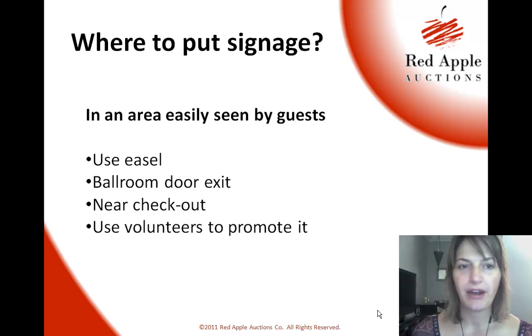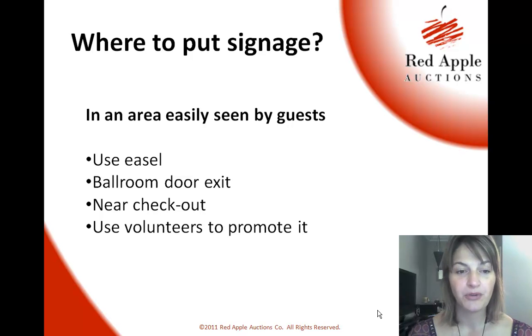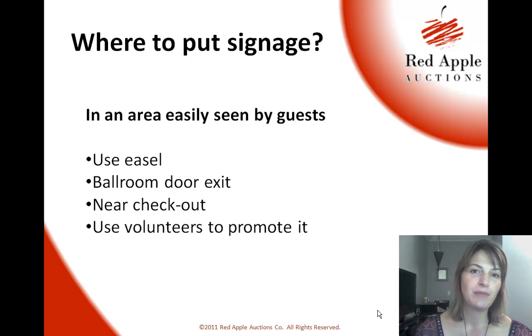Could have been better. So where do you want to put this signage? You want to put it in an area that's easily seen by guests. Usually this is in front of the checkout area. Sometimes it is right as the guests exit the ballroom doors. You can also use volunteers to promote it.